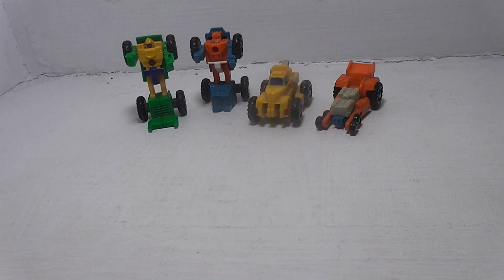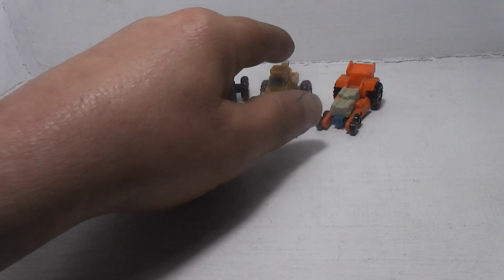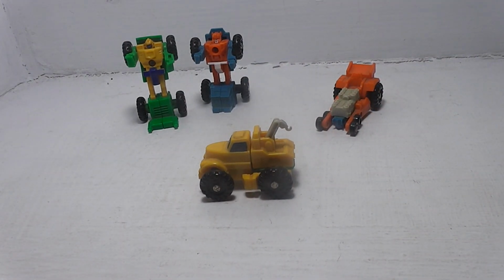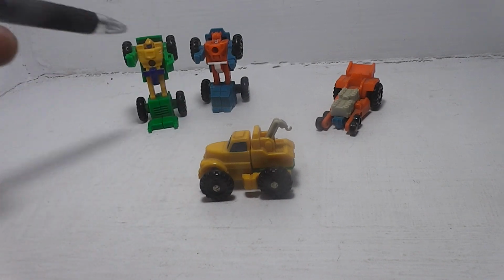Now, the next one is going to be Slowpoke. Slowpoke is this one, and as you can see, he does have a working tail arm on him. Slowpoke transforms into a big pickup truck with big tires with a tow hook arm mounted on the back. Slowpoke is right next to Big Hauler in the grumbling negativity department, and likes him because the two attitudes are basically the same.